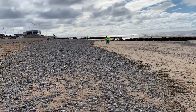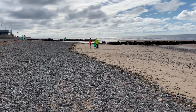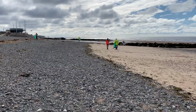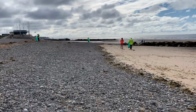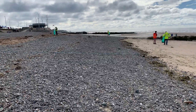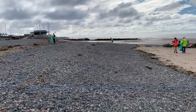See what they found up here. So if you're interested in this kind of event and you want to contribute either towards the science and research aspect or the beach cleaning on a regular basis just because you don't like litter, you're very welcome to come and join us. Just look for Rossall Beach Buddies on Facebook and you'll get all the dates and details there.